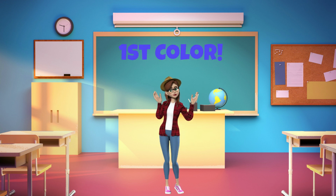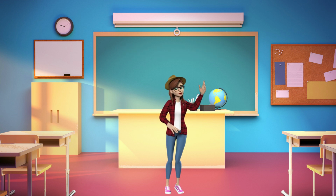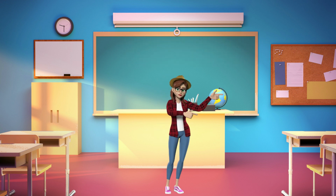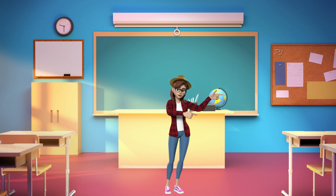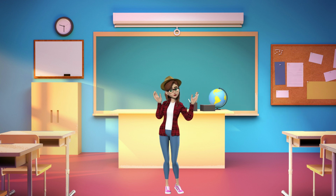Growing up, I used to love going hunting for Easter eggs and looking for the purple ones. The exact color of purple I love is like the egg shown in the glass bowl that's being dyed. It's just such a pretty color. Kids, do you like the color purple I like? If not, that's totally okay.